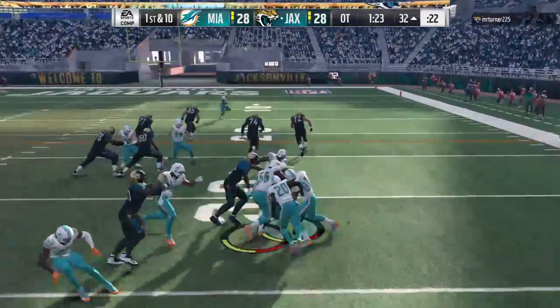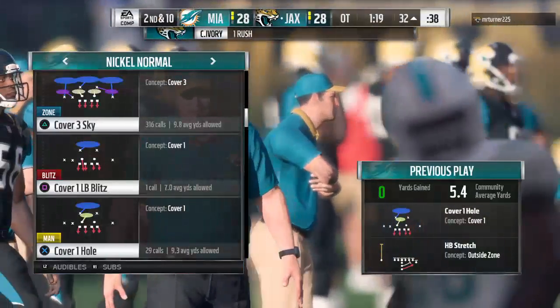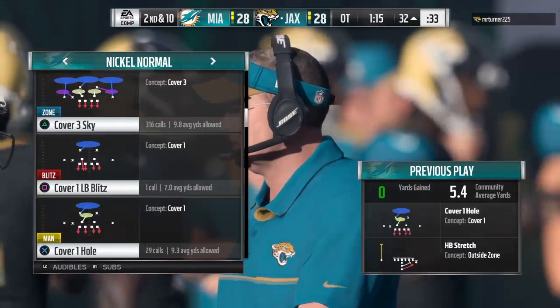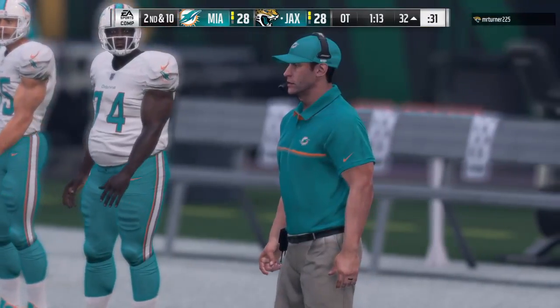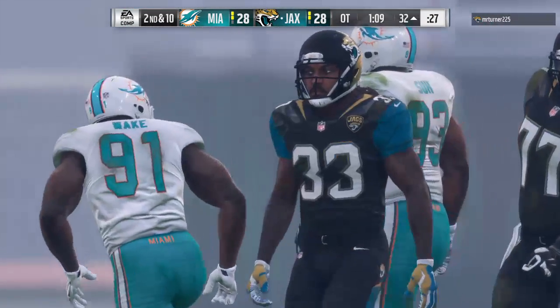Now they run with a backup. It's Chris Ivory looking to find a lane, but he can't. Reined in at the line of scrimmage. Call it no gain on the play, and it'll be 2nd down. Nice job there defensively to clamp down, because really they've been on their heels this drive.